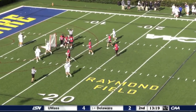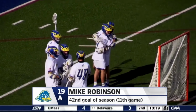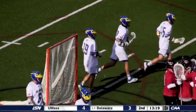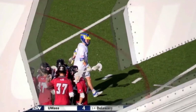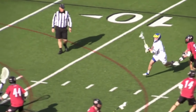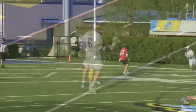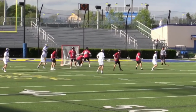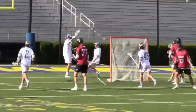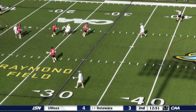Robinson, he has been the man today for the Blue Hens. He's got a hat trick, all 3 goals for Delaware. This is a great take off the wing. Come underneath. No slide. Stick it. That is a very tough decision for a slide man. When you get beat low, it is hard for the slide man to decide, is it worth me stepping out there and... Of Delaware, the first midfield unit of Acchione, and Mark Bieda in there.